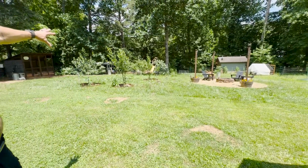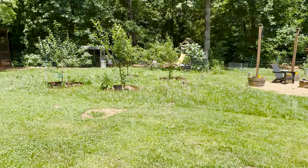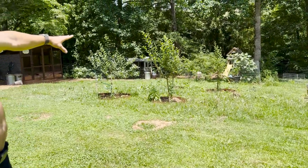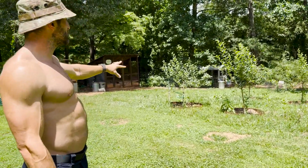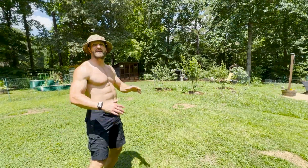And then we have fruit trees here. We have a fig tree in the back, and then we have 2 apple and 2 pear trees that hopefully will bear fruit next year. So we'll see, but they're doing fairly well. And that's it. We are on an acre and a quarter in total.